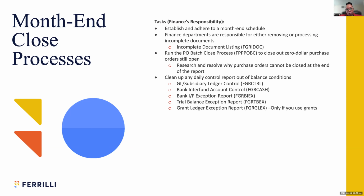Once again, you're going to see some daily reports. As a finance person, these reports were literally run daily. Why? Because we want to keep our ledgers in control. We want to make sure they're in balance. And if we have any out of balance conditions, the sooner you find them, the easier it's going to be for you to correct them.